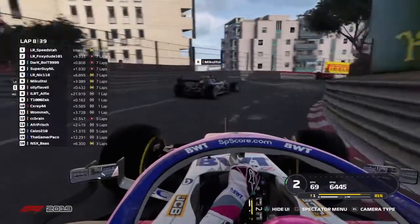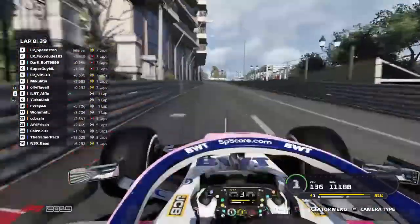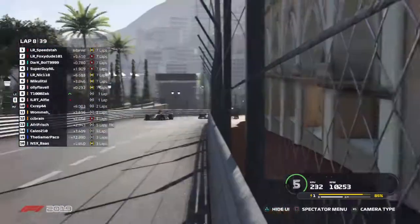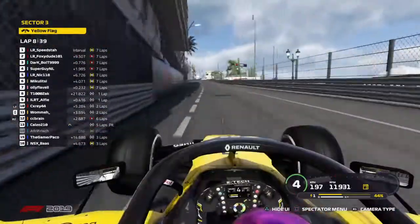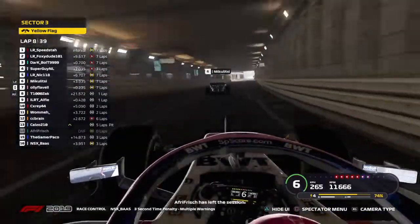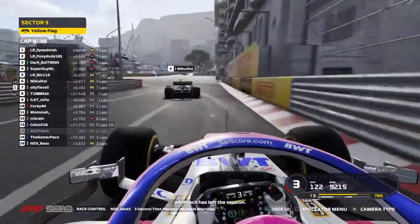Nothing stupid. Mikuliczi locks up. Not going to be any move on for him into the Lowe's hairpin. And here we go. Up towards Massenet. Zach trying to go around the outside of Alfie, and he's ahead before they get there. Alfie had to back off. Afri is out of this race as he retired in the pit lane. But Zach makes his way through on the way up towards Massenet. And Ollie unable to make a move here.